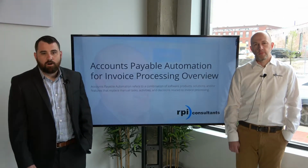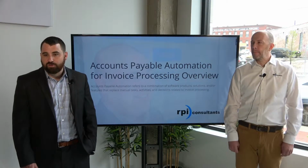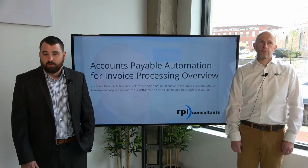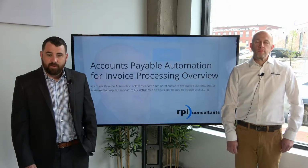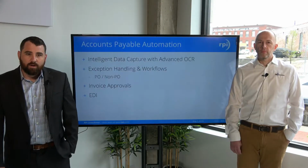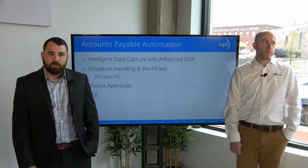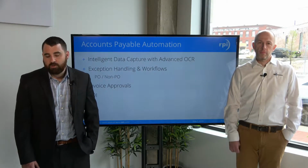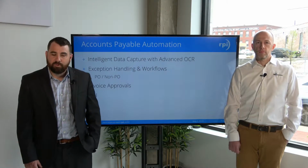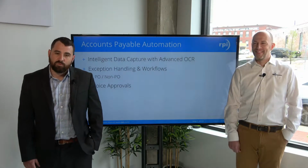So accounts payable automation for invoice processing basically refers to a combination of software products, solutions, and features that replace manual tasks, activities, and decisions related to invoice processing, with the goal of reducing the amount of time and money an organization spends on invoice processing. The main components of an automation solution for accounts payable include the intelligent data capture portion, which feeds into the exception handling and workflow process for your PO and non-PO invoices, and then finally rounds off with your invoice approvals.